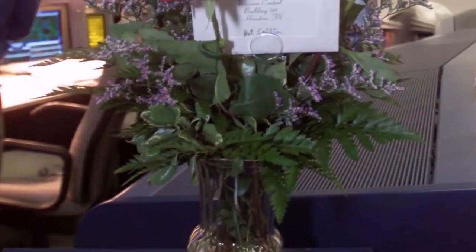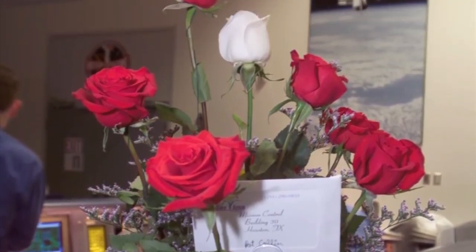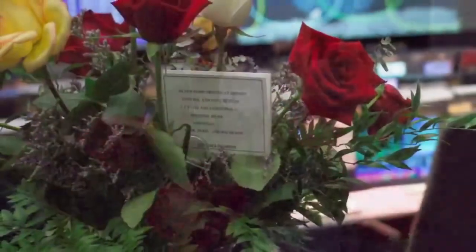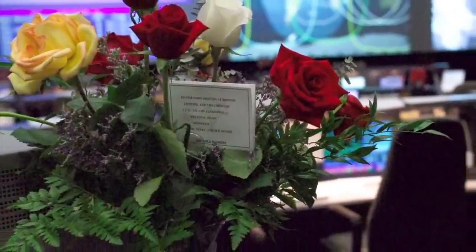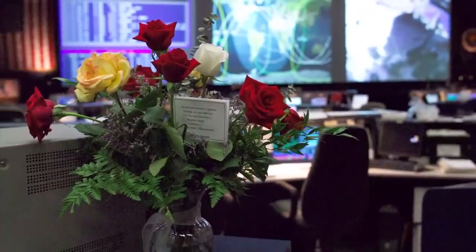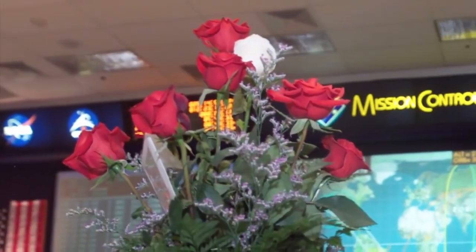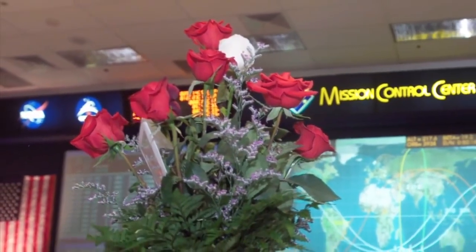During the flight, we had roses show up in the Mission Control Center. Six roses, five red, one white. And there was a card attached to it, and it simply said, "Congratulations, return to flight. We wish you well." And it was signed Mark, Terry, and Mackenzie Shelton. Didn't know who they were, but after the flight, through the photo company, we tracked them down so we could send them some pictures and something to thank them for sending the roses to Mission Control.